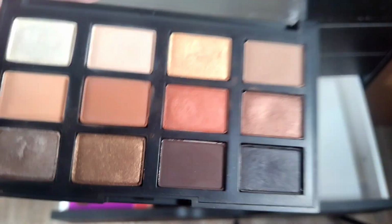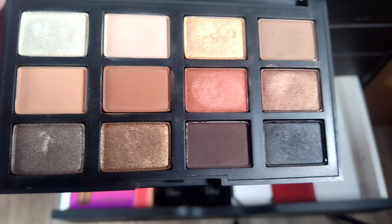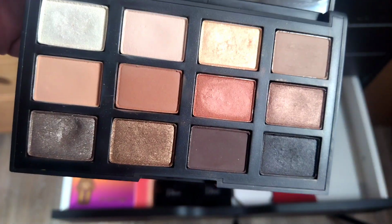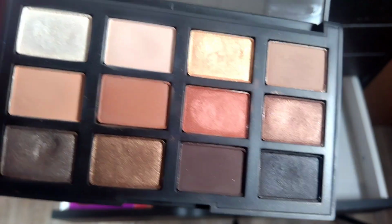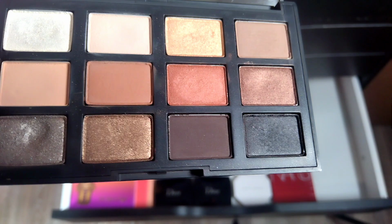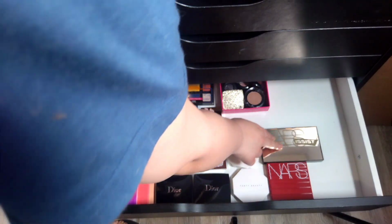I think this quality is very, very good. I used to have other NARS palettes, but I didn't like the quality of them. Just this formula. And I love this pewter shade in the corner. I'm not ready to let this go, so I will be keeping it, even though I don't wear it often, because it's neutrals, you know. So that's that one.